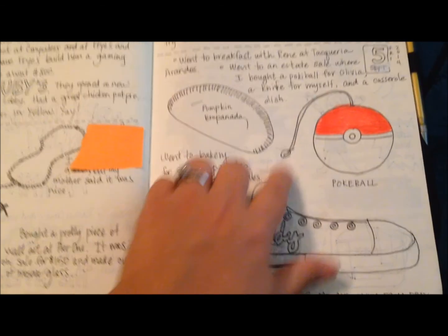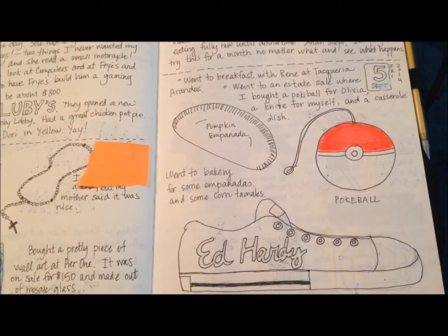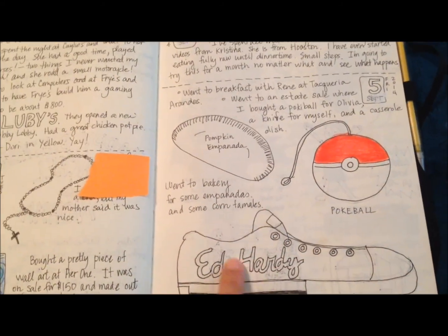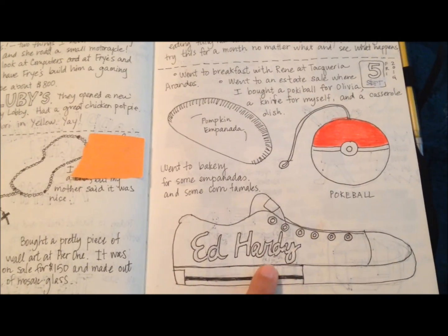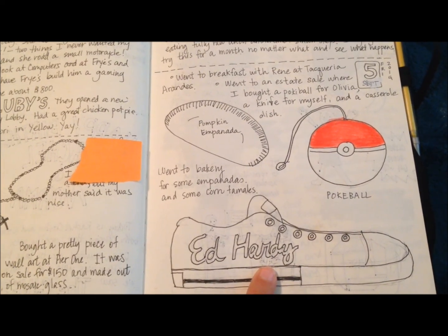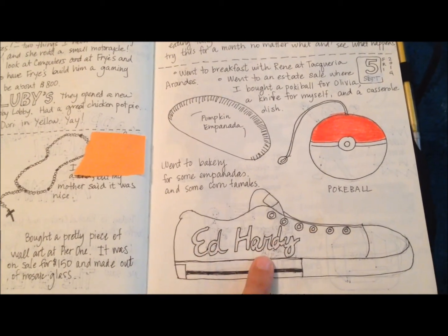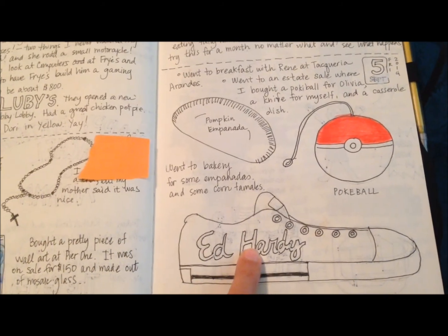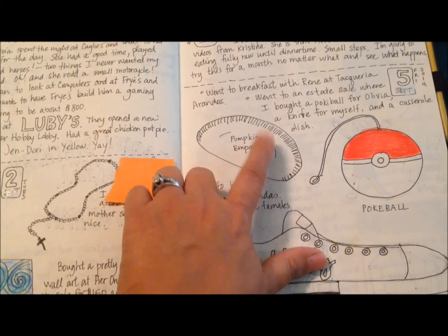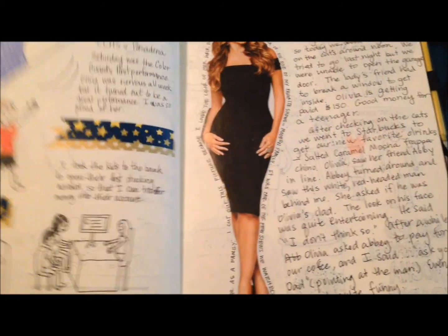I went to an estate sale, and my daughter loves Pokemon, so I found her a Pokeball, and I ordered about 3 pairs of Ed Hardy shoes that I love. I already have a few pairs, but I purchased some for my daughter as well. And then we went to a Mexican bakery where they sold some empanadas, so I wrote that down.